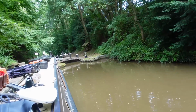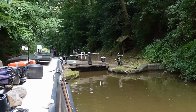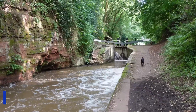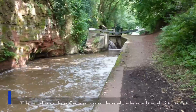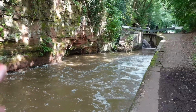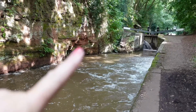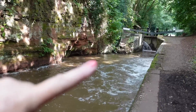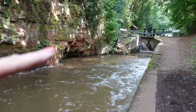But these poor people, after this lock the bywash is absolutely fierce and they're really struggling to get in the lock. I'm so glad it's not me. So this is the bywash I was talking about, and you can see how fierce it is. As the bywash comes out, if you're going into the lock, you're obviously going slowly, but it pushes the boats across and into that wall. You can see where all the damage has been done, even down there to a degree.